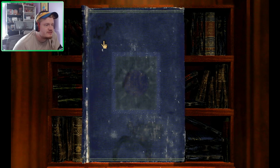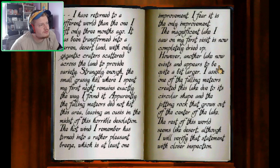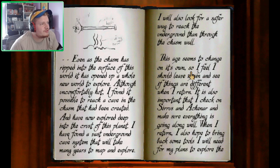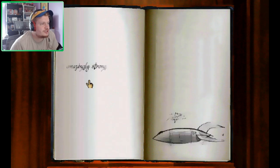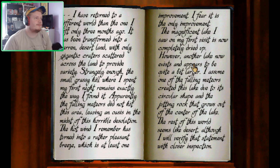Okay, so what was this? It's sort of smudgy blue. Oh, there's even more. Oh my god, there's so much! Okay, this is a full book.